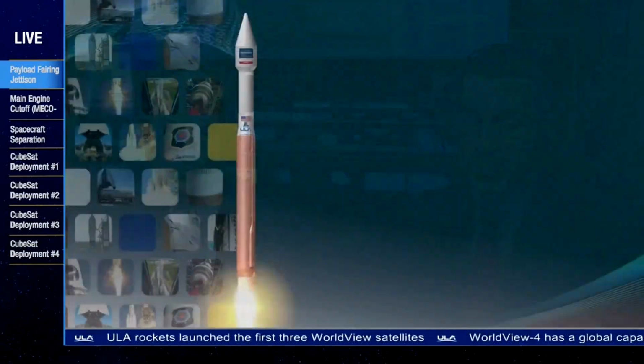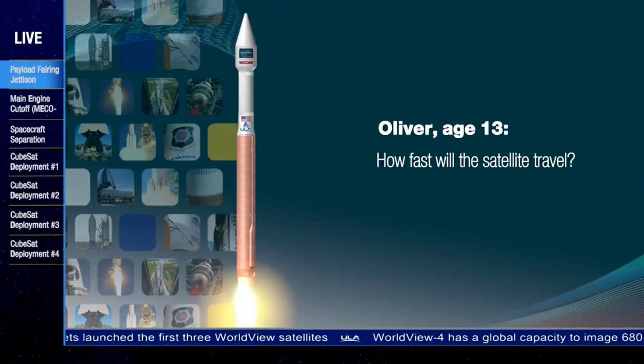Okay. Let's see. The next question that we got has come in from 13-year-old Oliver, and Oliver wants to know, how fast will the satellite travel? Flies pretty fast. It's going at 17,000 miles per hour. For comparison, if Oliver's mom or dad were driving down the highway at 65 miles an hour, the satellite is traveling almost 262 times as fast as that car is going down the highway. It's pretty fast. It is. All right. Let's see.